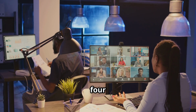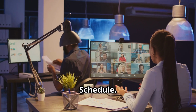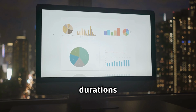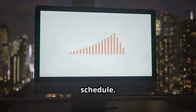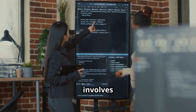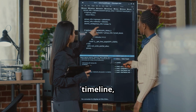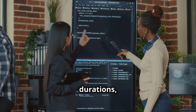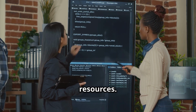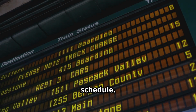Step 4. Developing the project schedule. With the activity durations estimated, the next step is to develop the project schedule. This involves placing the activities on a timeline, taking into account their dependencies, durations, and assigned resources. Think of a train schedule.